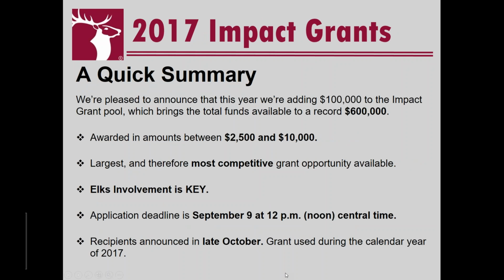All right, now that we got that out of the way, let's dive right into 2017 impact grants. And here's a quick summary. We're pleased to announce this year that we're adding $100,000 to the impact grant pool, which brings the total funds available to a record $600,000. This is the very first year we've increased the pool by that much.